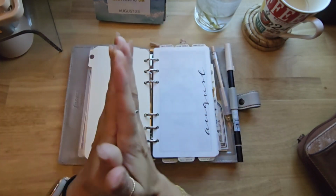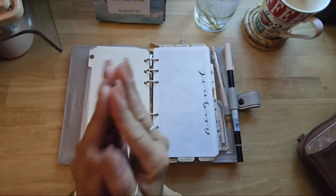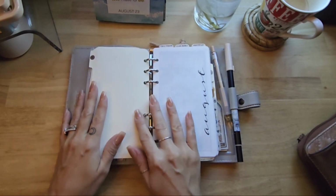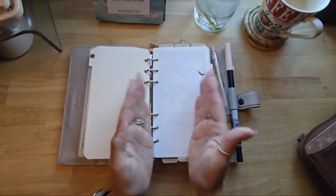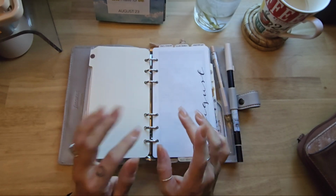But I went ahead and I ordered a mini Filofax, and I know that's going to be a big challenge. But yeah, we'll see. I think that thing is about this size. I can't wait to see it. So I will definitely do an unboxing and probably set up and all that stuff.